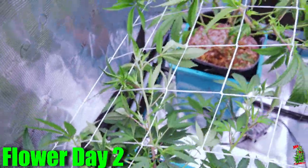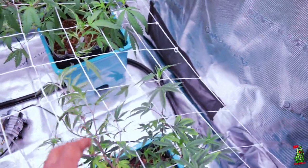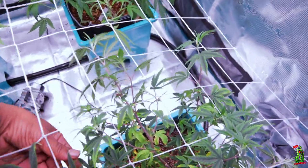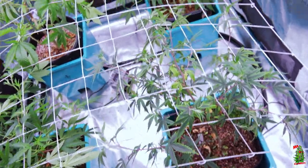All right, so this is gonna be flower day 2. And we got the 4 amazing cuts. I'm gonna tell you right now, these cuts is all fire. And right now in flower, especially looking like the smallest one right now, this one right here, the cherry paloma, that shit's fire as fuck.